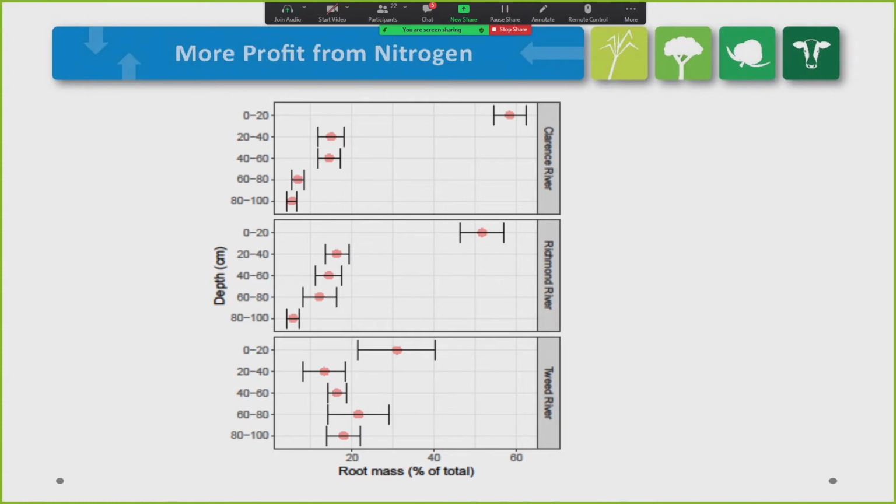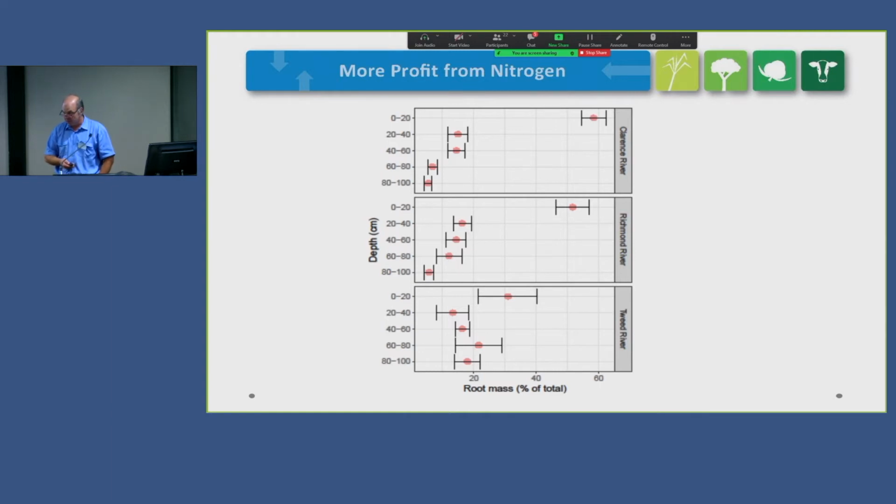What's quite interesting is in the Tweed River, we were actually finding roots down to a metre depth, even though they're quite acidic. Yet on some of these lighter textured soils, like in the Cairns River, the roots tend to be confined to the top sort of 60 centimetres of soil. And that's an important point to note when we're having a look at existing nitrogen stocks in your soil. If your roots aren't getting to them, what's the point in having a nitrogen stock measurement at 1 metre if the roots can't get there?